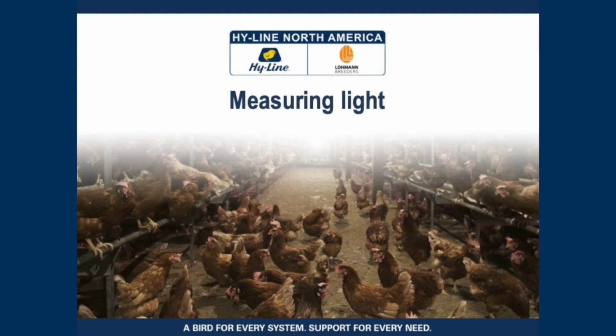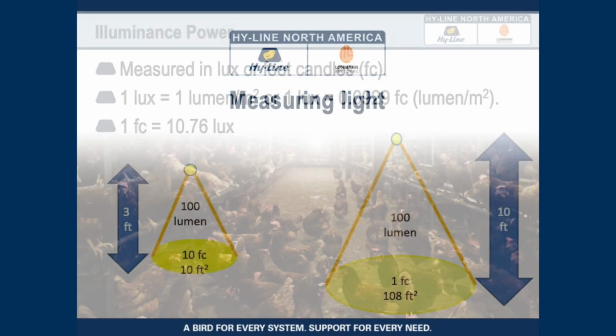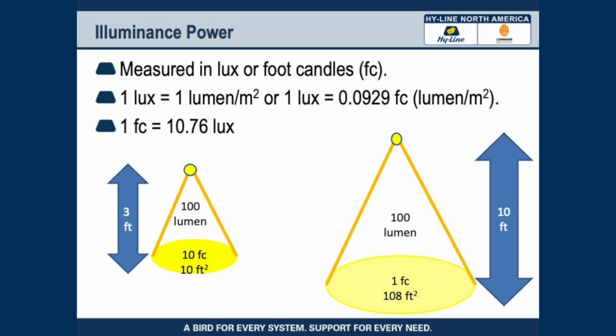Measuring light. We talked a lot about measuring light in the last presentation, but I did just want to talk about some of the little things. We've been going back and forth between foot candles and lux here. It's really the same thing, and roughly 10 lux is 1 foot candle. You can do the math if you want to make it exactly right, but given the variability in light intensities, roughly 10 to 1 is what you need to know.